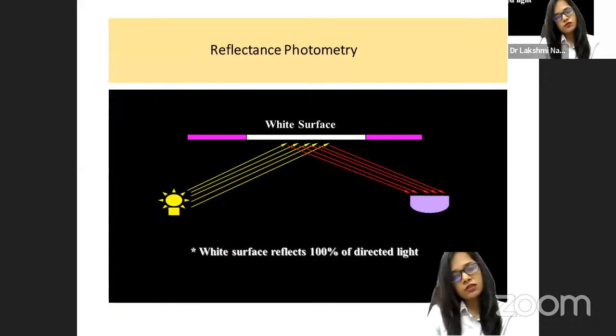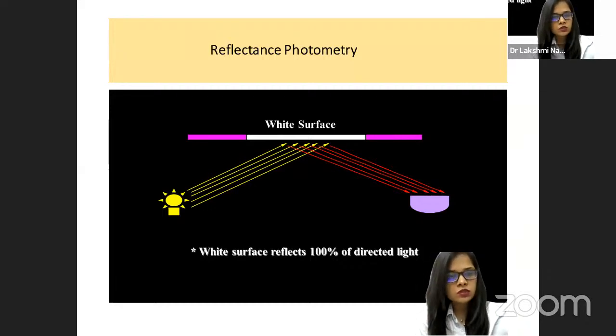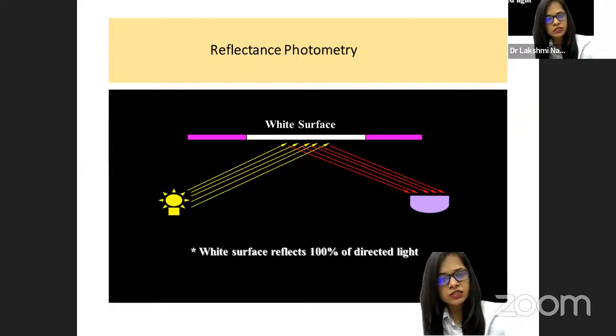So how does reflectance photometry work? We know that a white surface will reflect 100% of the light directed towards it. So you have a light source here, and this is reflected to a white surface, and this reflects 100% of the signals that is reflected to it.